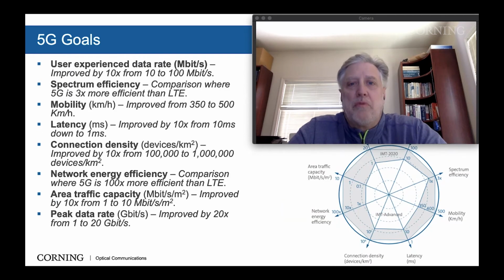So 5G has 8 goals that were defined by the ITU to deliver the service, and there are some extremely important ones here. The latency, to drop it 10 times from a 10 millisecond target under LTE down to 1 millisecond. And that type of thing is important for robotic surgery and things where you have to almost have instantaneous feedback to let's say the person that's holding the scalpel on the far side.